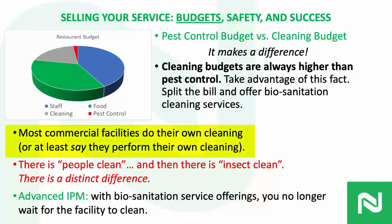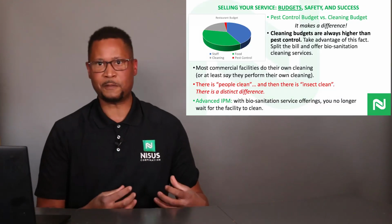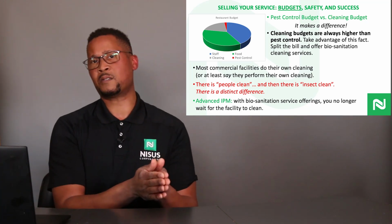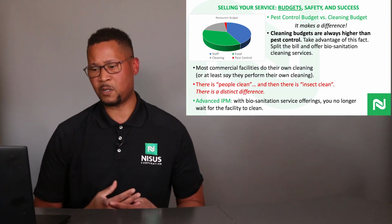Most commercial facilities do their own cleaning. Some may hire outside services every once in a while, but for the most part, they do their own cleaning, or at least they say they do. There's people clean, so they clean the surfaces, everything looks good. But then there's insect clean. That's getting underneath the tables. That's getting on the legs and feet of the equipment. That's pulling out refrigerators, pulling out equipment, going behind there, cleaning out. So you know that's not done very often, and those are things that you could either offer or suggest. And if you're going to start a serious biosanitation cleaning service, those are things you may want to think about offering as part of that service.